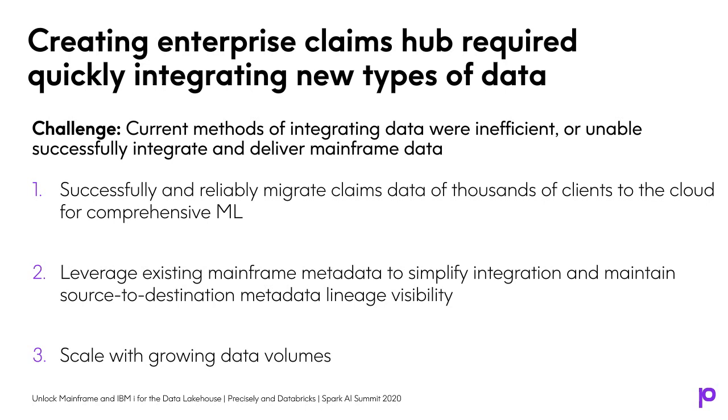And the last key challenge here, scale with growing data volumes. Like I mentioned before, we're talking tens of thousands of clients here. And so the amount of data was a key challenge. They needed a solution that was going to scale.